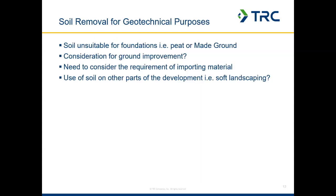As mentioned earlier on in the presentation, there are situations where soils are environmentally suitable, but not geotechnically suitable for foundations. So I just want to touch upon this a little bit. When that occurs, you could have soils that are perfectly fine environmentally that have to be removed and disposed of off-site, as it's not suitable for founding on. And this would again lead to significant haulage and result in all the issues that I've previously discussed.